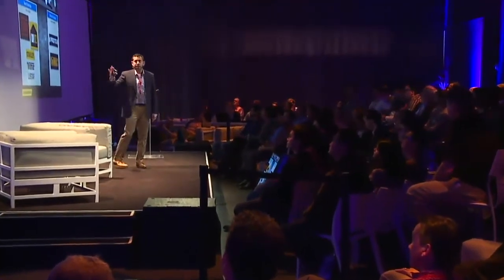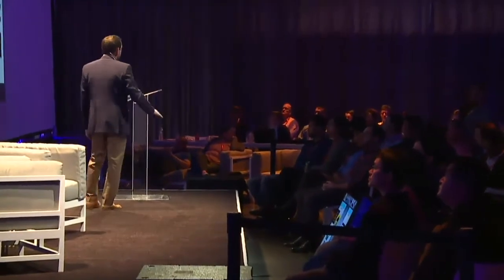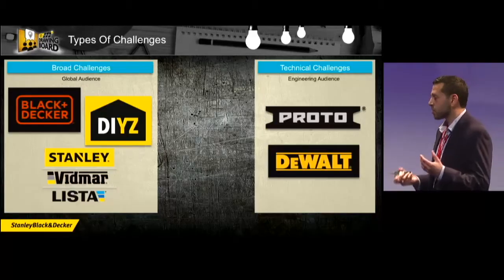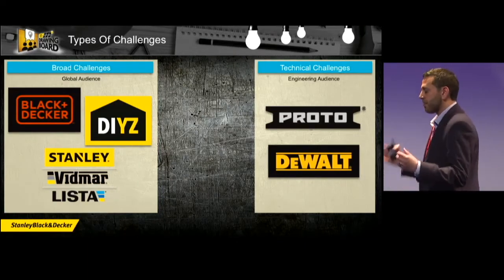On the opposite end, the technical one. We've run 2 technical challenges so far, one for DeWalt, one for Proto. With these challenges, we are literally taking apart the product and figuring out a new technical solution to see if we can make it work. These are extremely difficult, and what we're looking for is new technology. I think the biggest thing with one of these is this type of challenge isn't going to produce an outcome that transitions to the business right away. This is something that is going to take nurturing, and it's going to take further research to understand.